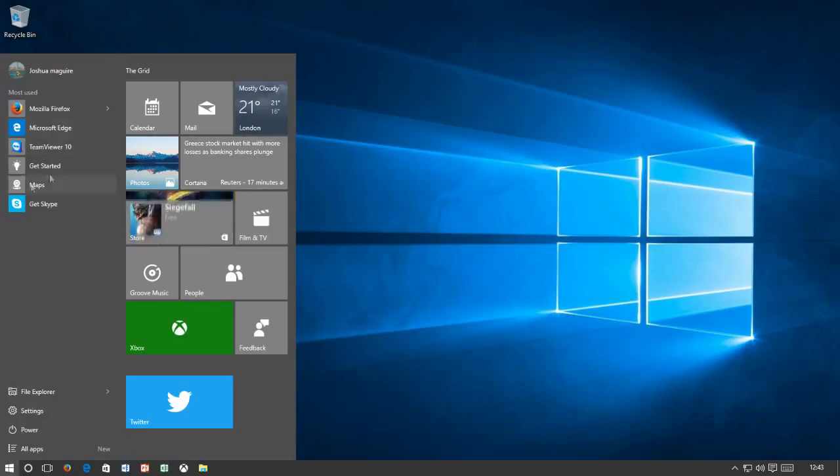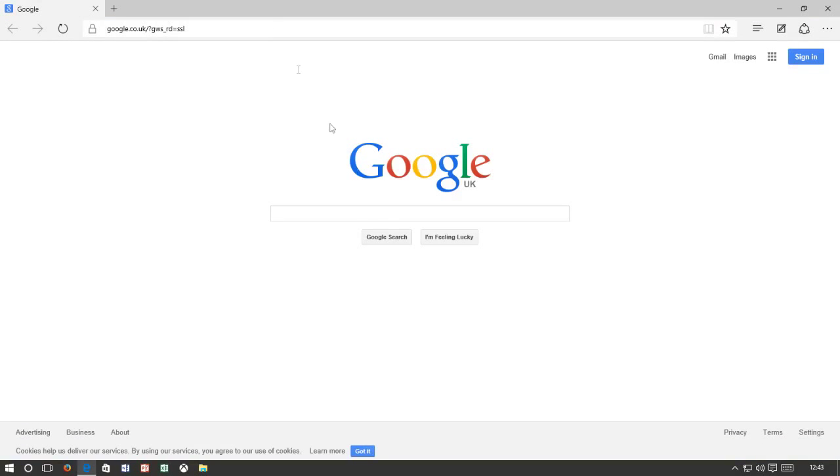Now, it does come with the new Microsoft Edge, which is meant to replace Internet Explorer, and I've got to say, it's actually quite quick. It's quite nice that you can annotate, so if you have a tablet, maybe that might be useful to you, but I don't really find much use in it. But it's a very quick browser. It doesn't all go through Bing. You can change it, but there are some hoops to go through.